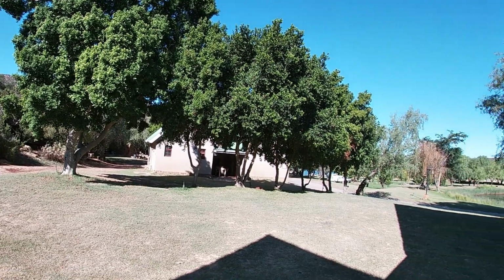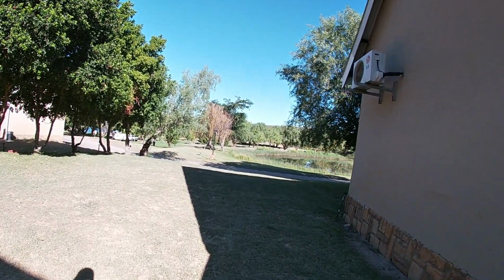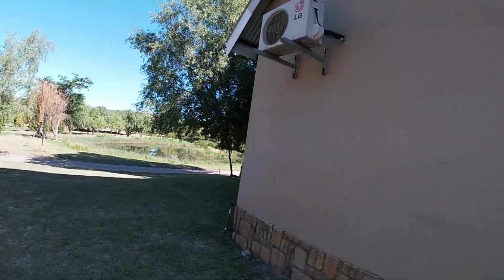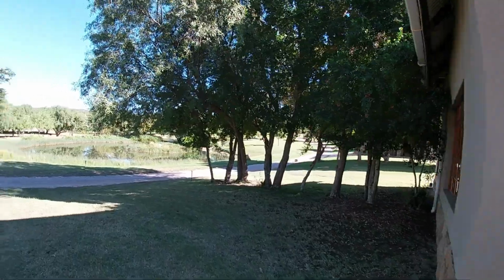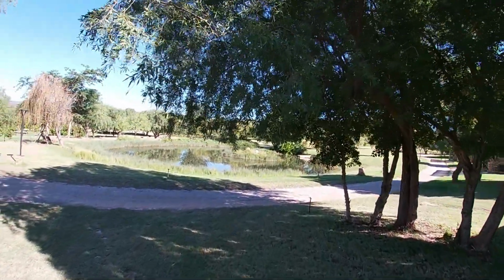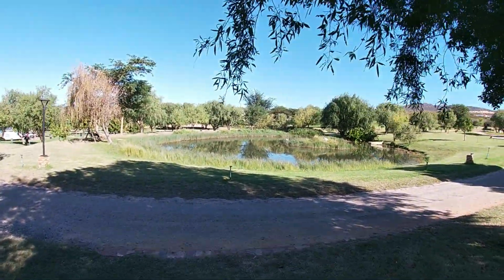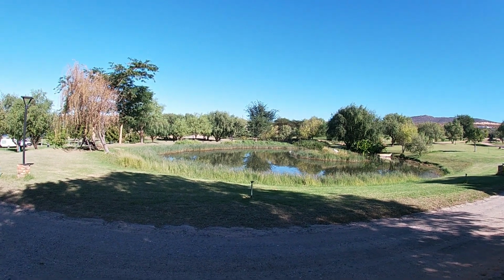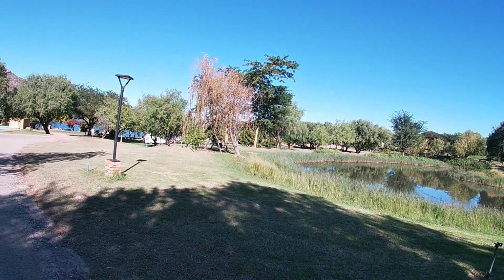This place is absolutely stunning. So easily this is the best campsite that we've been to on our tour so far, and we will definitely come back here, maybe on an over weekend camp, so we can try out the chalets or one of these private camps.